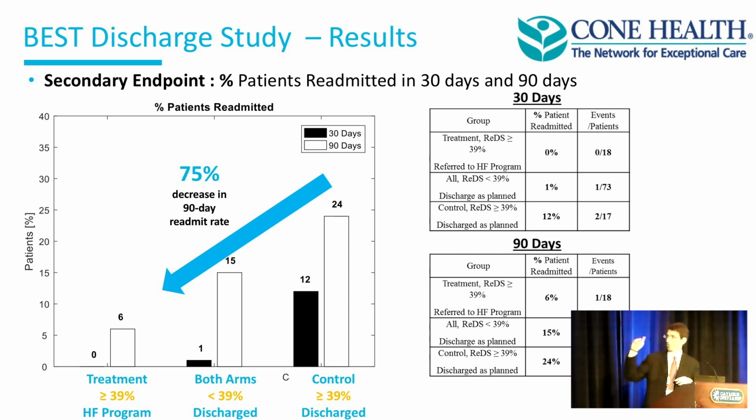Now, if you turn your attention to the big graph on the other side, this is a little bit difficult, but the white bars are 90-day readmission rates. So just look at the 90-day readmission rates. There was 24% in the control wet arm that got readmitted in 90 days. In the treatment arm, where patients were decongested at discharge and referred to the heart failure clinic, it was down to 6%.